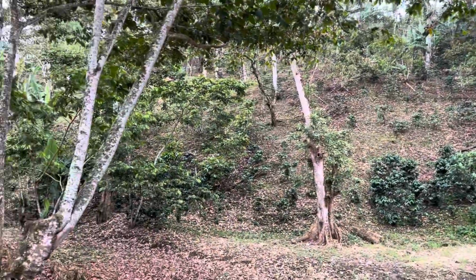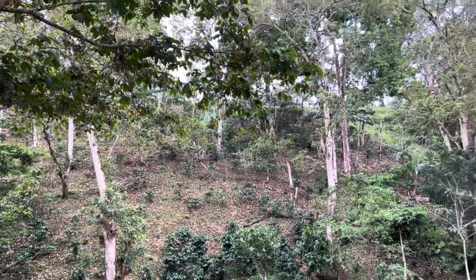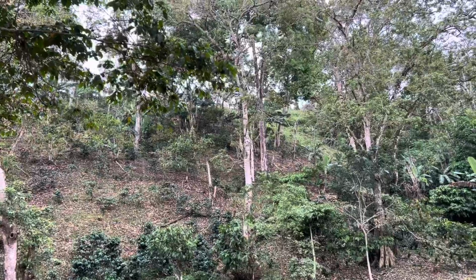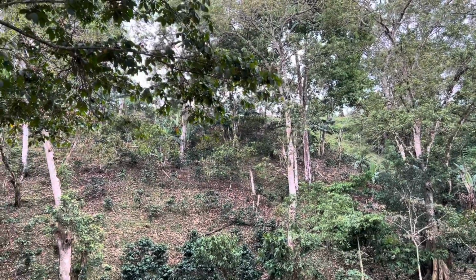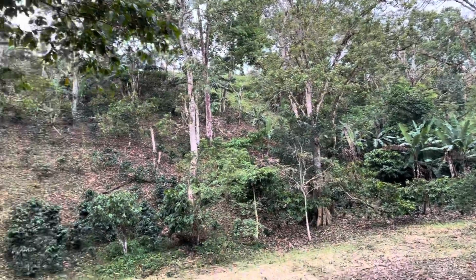Cleaned the whole farm now. As you can see, there's that much more to go up, and I'm not going to walk it today. But he's cleaned our line. You can see the neighbors. It's weedy.